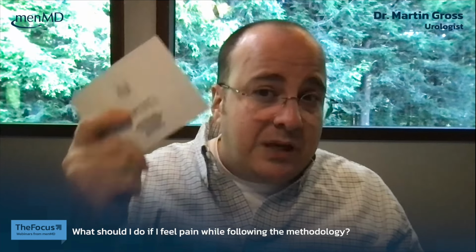What should I do if I feel pain while following this methodology? Very important. What I would suggest is go back and read this very, very detailed instruction pamphlet that it came with. It's got a lot of important pages, lots of print in here. I read it a couple times before I tried it out, just so I made sure I knew what I was talking about. If you persistently have pain using this device, even after reviewing the app, looking at this instructional booklet, looking online, if you're still having problems and you're still having pain, I would definitely find a sexual medicine specialist and talk to them about what could be going on. But again, not painful. When I tried it, it worked out perfectly well.